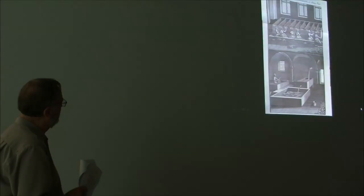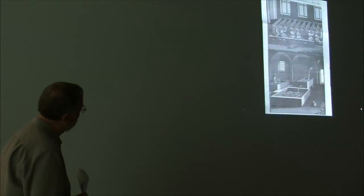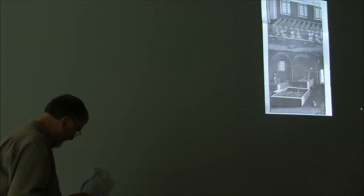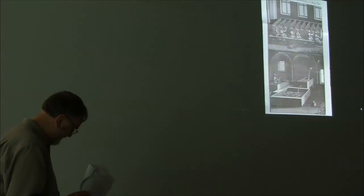This is one of a series of illustrations of paper making, going back again to the same sort of era, about the early 18th century, so a little bit later. And again, lovely pictures. The illustrator obviously doesn't know much about the detail, but he gives some idea. It also seems to suggest that paper mills were lovely, airy, spacious places, which actually they often weren't.